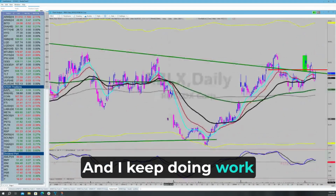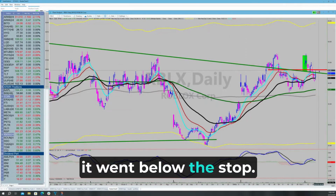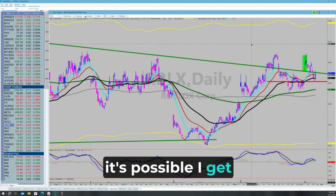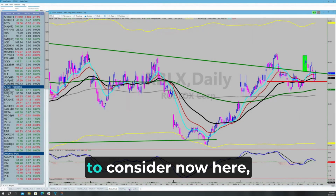And I keep doing work on Roblox. I'm not exactly sure I want to own this. As you can see, it went below the stop. I'd have to lower the stop to here, but it's possible I get long Roblox. So those are 3 top stocks to consider.